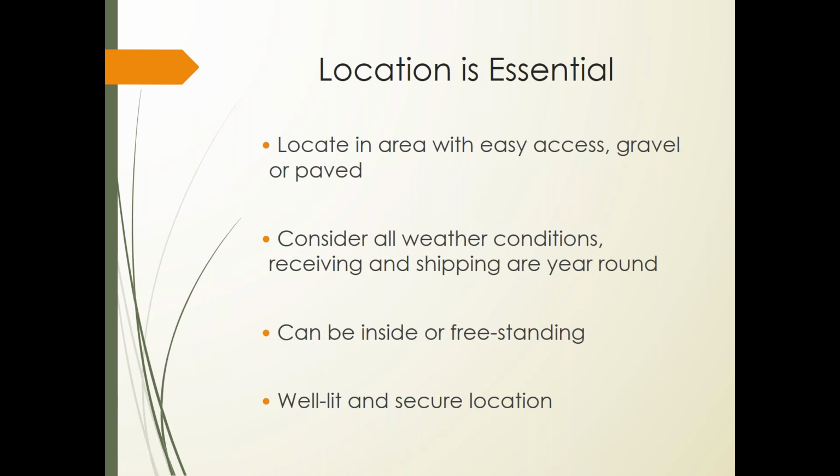So we can locate any of these freezers inside, or they can be freestanding outside, and that is a consideration when you're locating a chest freezer or an upright freezer on the inside. You want to make sure that you have plenty of room. Meat is heavy, and you want to be able to get in and out easily. You also need a well-lit and secure location that can be locked. Even if it's a freestanding system that's outside, you need to make sure that you have some type of security.